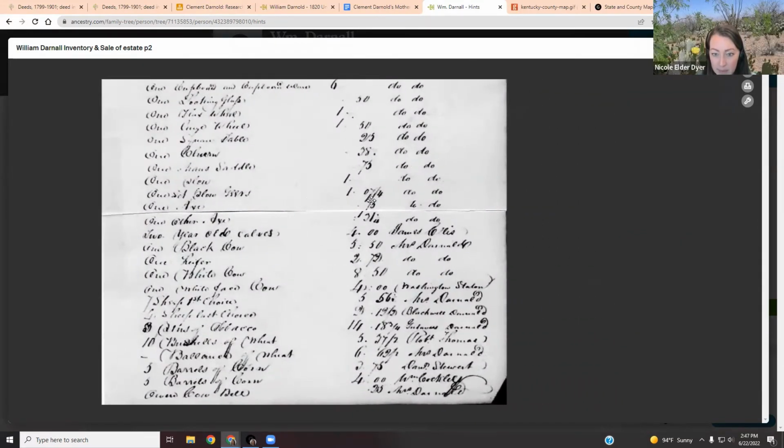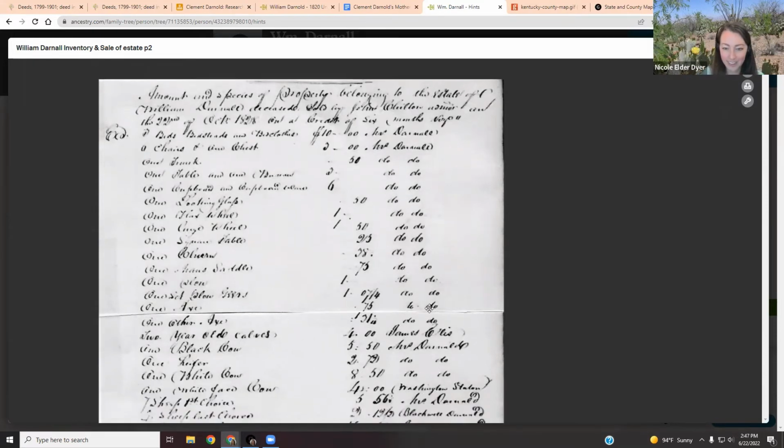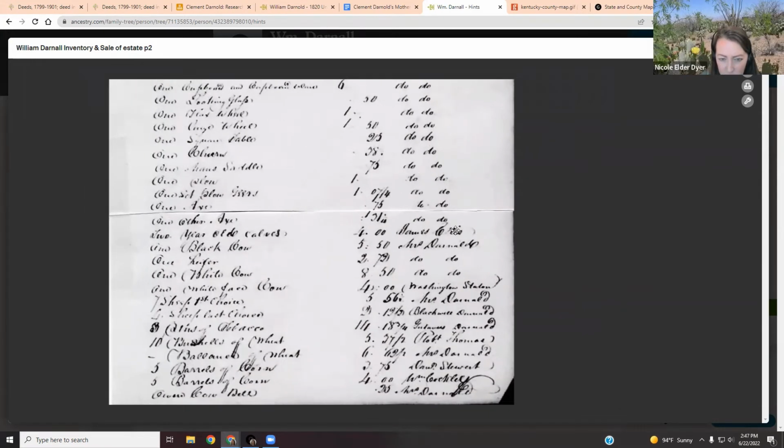Oh, over here, some names. Oh, I missed that. Okay. So yeah, Mrs. Darnall purchased everything. The first 10 lines, Mrs. Darnall. I'm guessing that's the widow, Fanny. Then we have James Ellis bought a 2-year-old, 2-year-old calves. Okay. Mrs. Darnold bought the black cow and a heifer and a white cow.